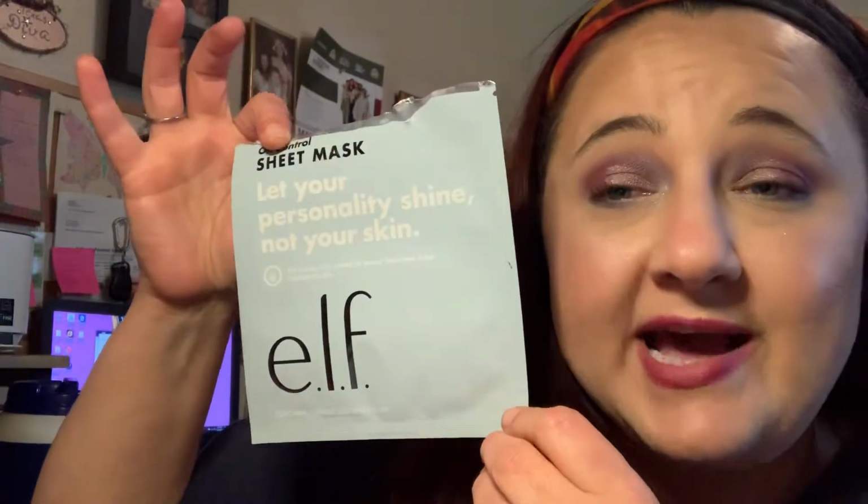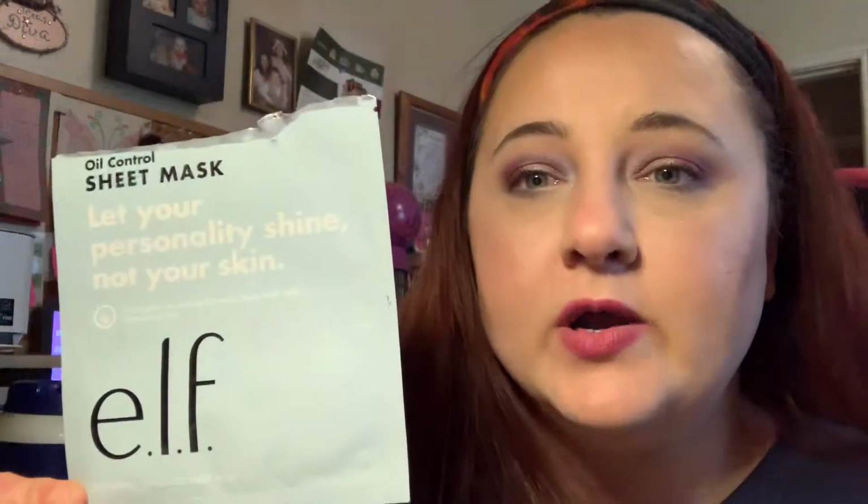This is probably the culprit of all the stuff in here. Oil Control Sheet Mask by e.l.f. I was actually surprised. My skin felt and looked more oily after using it. I had the same problem last week at some point where my skin had a lot of oil to it. Use this, thinking, okay, let's see how this works. I'm testing things out for them.